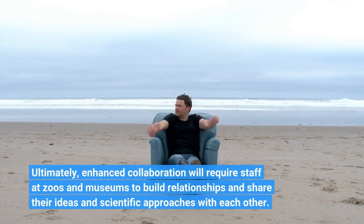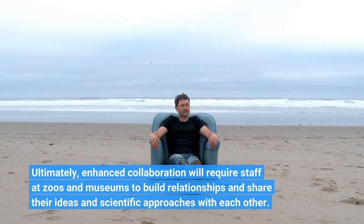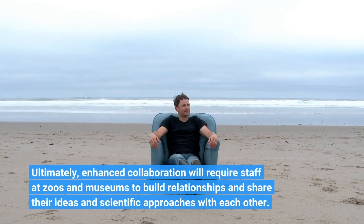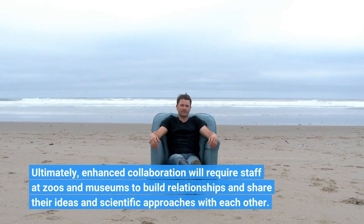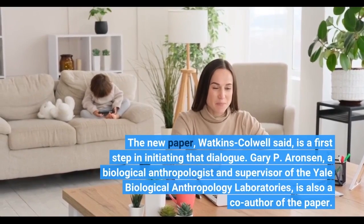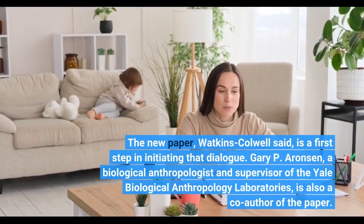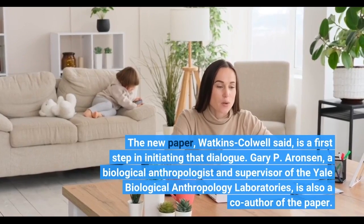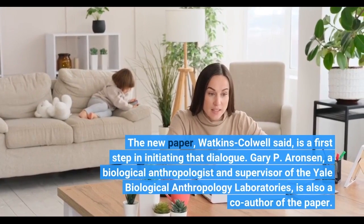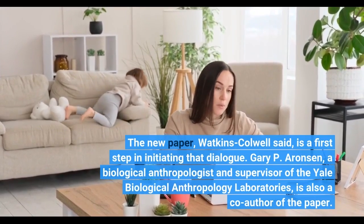Ultimately, enhanced collaboration will require staff at zoos and museums to build relationships and share their ideas and scientific approaches with each other. The new paper, Watkins-Colwell said, is a first step in initiating that dialogue. Gary P. Aronson, a biological anthropologist and supervisor of the Yale Biological Anthropology Laboratories, is also a co-author of the paper.